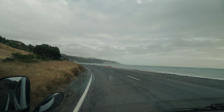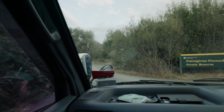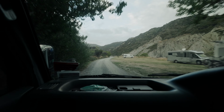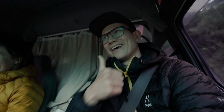We're literally driving 650 meters from the moment of truth. Will we get a campsite or not? Dun dun dun. Scenic reserve. 2, 3, 4. I think we're safe. Nice! Oh yes. That's really easy. Success! Nice.